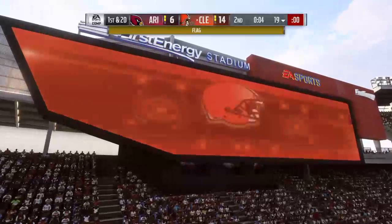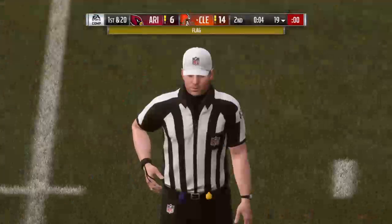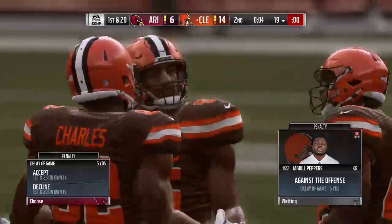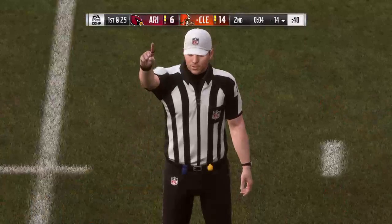Play clock down to 0, and this is not the way to start a drive. Delay of game, offense. That's going to set them back 5 yards. Still first down.